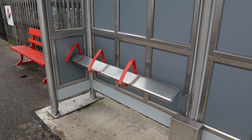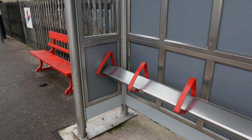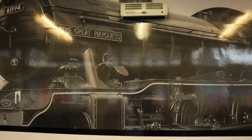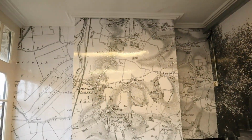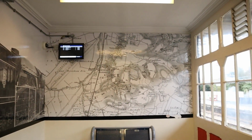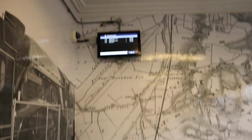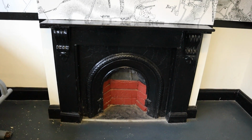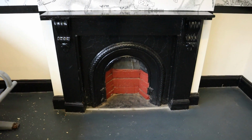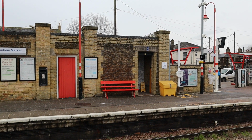Ooh, it's a perchy one. I don't like the perch seats. Not very comfortable. Ooh, we have a fully enclosed waiting room. Ooh, I like the decorations in here. Oh, and complete with departure screen. There is even an original little fireplace. That's great. To be honest, we could do with a fire today. It's freezing. Another key feature at Downham Market is there are toilets over on platform 1.